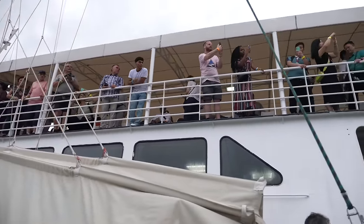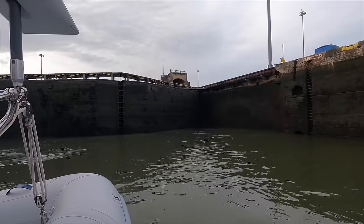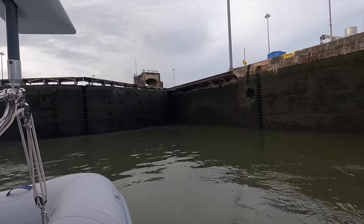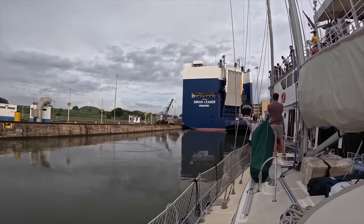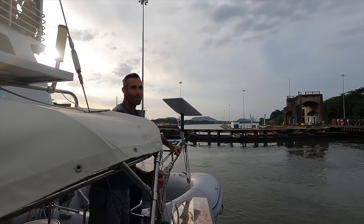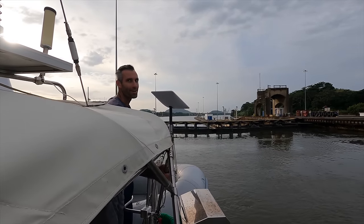Tied off to a tour boat, the chamber filled, and then up we went. Okay, so we're about at the top of this first lock. It's crazy, man. We're so high off of sea level already, and it's nuts that it's literally just those doors keeping us from a tidal wave.